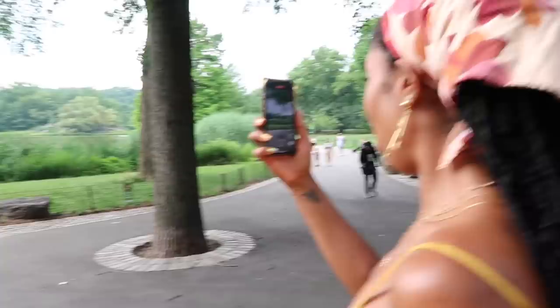Anywho, after that we ended up going to Central Park. Y'all, Vic has never been to Central Park North. She was like, what park is this? I was like, it's Central Park, girl. Central Park runs from 59th Street to 110th. Anything above 110th is Harlem.